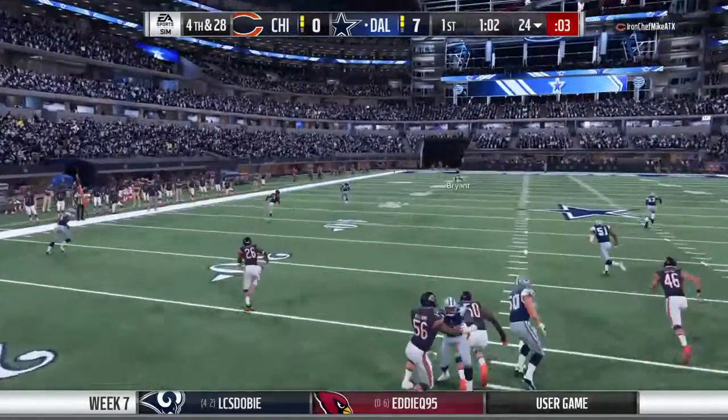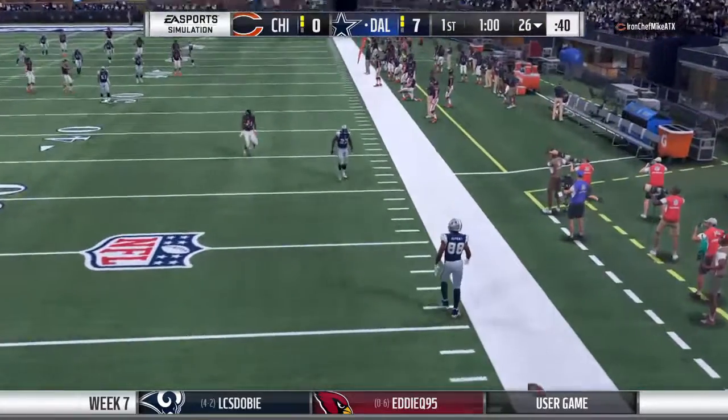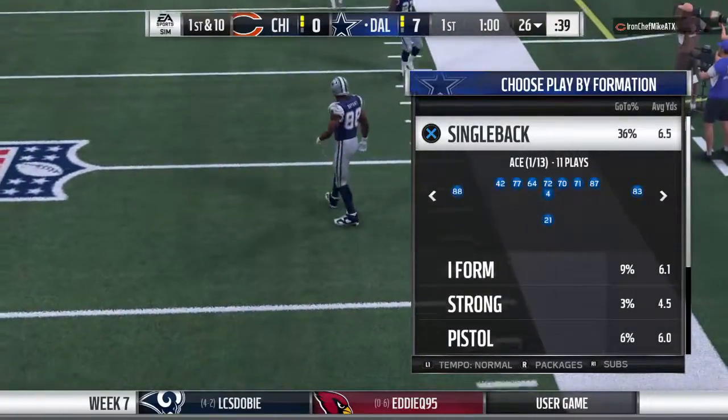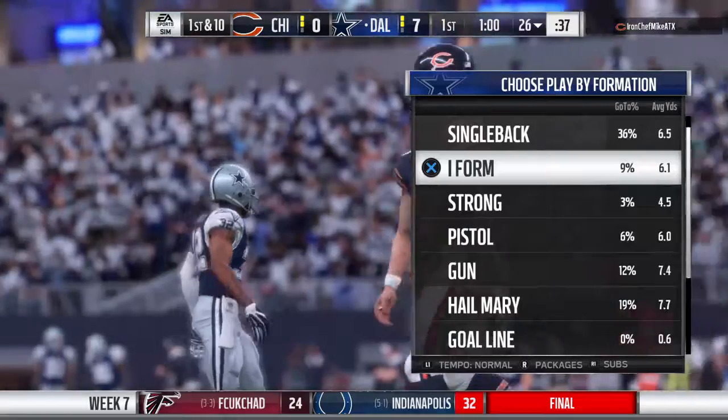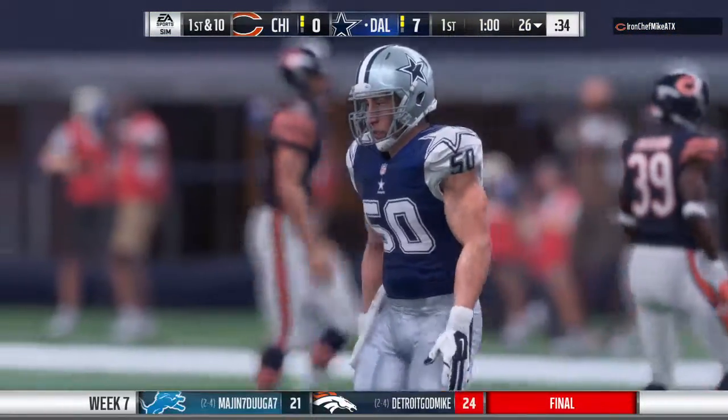He gets this away. It's a good one, drawing toward the sidelines. And no return possible here as they angle this one out of bounds. The Cowboys offense heading back out and ready to go again. And they're hoping to redo their efforts in the last drive when they got into the end zone.